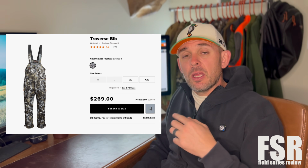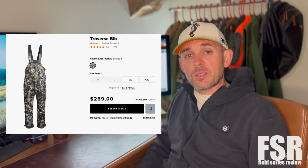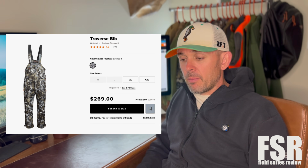All right, guys, so number 3 on the list are the Traverse bibs. These were my favorite piece from Sitka Gear for whitetail season in 2024. I tried them on in 2023, and I knew I was going to rock them in 2024, and I was not disappointed. These are essentially the Equinox midi pants, but in bib form. Why do I like the bibs over the Equinox midi pants? It's because of the hip zips.